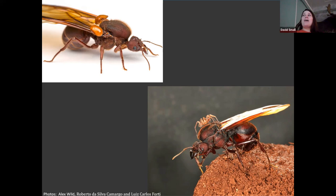Okay, so this is how these special animals disperse. They disperse on the backs of the ants that they exploit. Once inside the nest, both the roaches and the spiders eat the food of the ants or the brood of the ants.